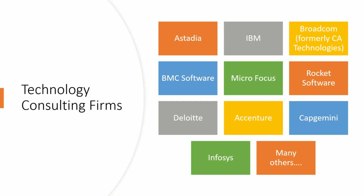So they have a lot of clients. They are already implementing mainframe DevOps or mainframe modernization and cloud computing environments, right? And obviously IBM would be a consulting firm, a technology consulting firm.